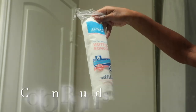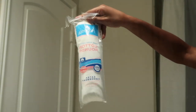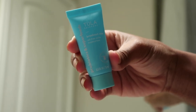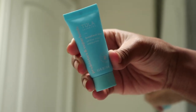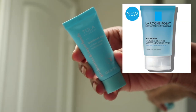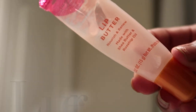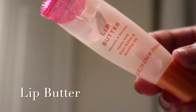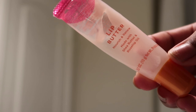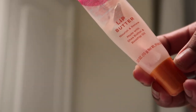Of course, we have to have our cotton rounds, because how are we going to put the toner on our face without the cotton rounds? And then I have this Tula moisturizer. It's not the moisturizer that I recommend, but it's the one that I've been using. So I'm going to put it into the video. Now, the one that I like to use is the La Roche-Posay. Sorry if I butchered that, but that one for oily skin is my favorite. And then last but not least, we have our lip butter, because at the end of our routine we cannot have dry lips. You just can't do it, unless you want to, but my preference is tonight.